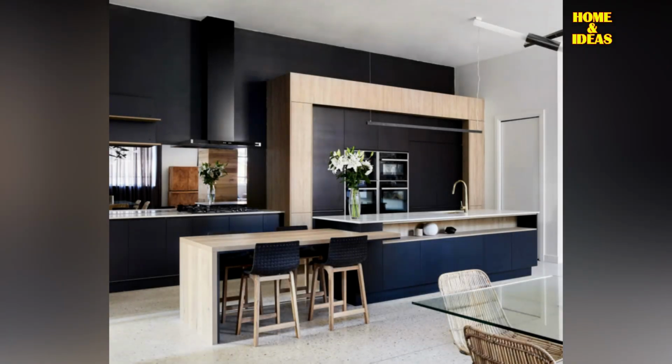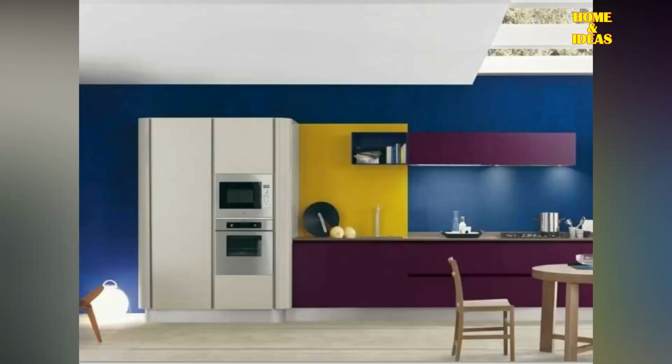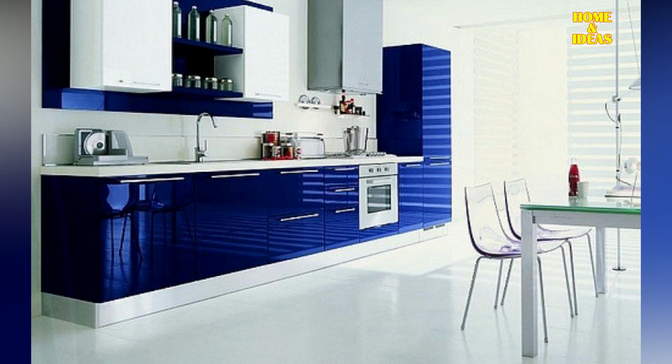If you like blue and want to know what a kitchen with blue color combinations looks like, this is a great model for you. Are you looking for a kitchen with a little more color? And one that you can use for years to come? Then consider a blue kitchen.